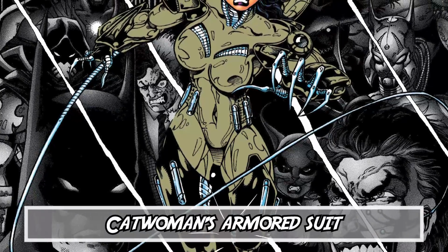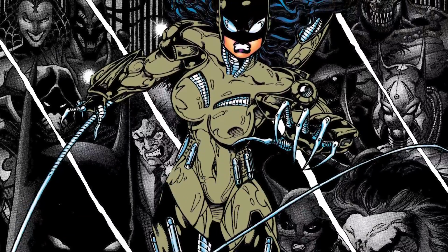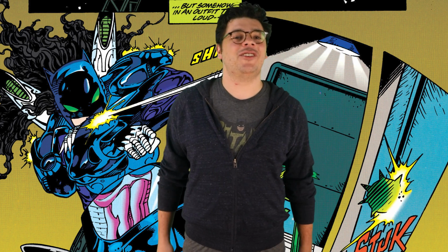Number 2. Catwoman's armored suit. The last of the armored suits on this list is the suit that Catwoman wore for one issue in Catwoman Volume 2, Issue 50. When the villainous Cybercat decided to make it her mission in life to kill Selina Kyle, Catwoman was outmatched by the powerful Mech Cat. She went to her tech specialist, Clutterbuck, and asked him to design a new suit for her that would let her go toe-to-toe with her foe.